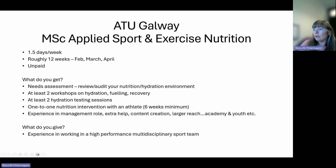So what do you give? You give experience working in a high performance multidisciplinary sports team. So in particular, they'd really benefit from attending any multidisciplinary team meetings about athletes. We can teach them the academics and we can work in the lab applying the practice of sports nutrition, but we don't have a whole team of medics, managers, S&Cs and mentorship. So we have formal supervision given by the university, but you can work as an informal mentor and really give back to the profession.